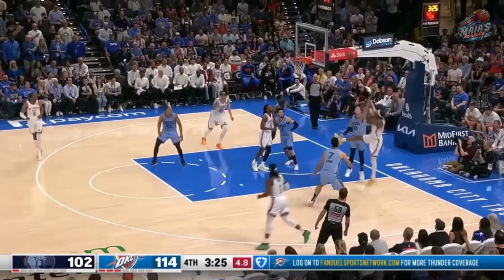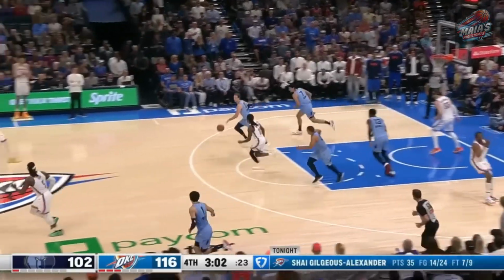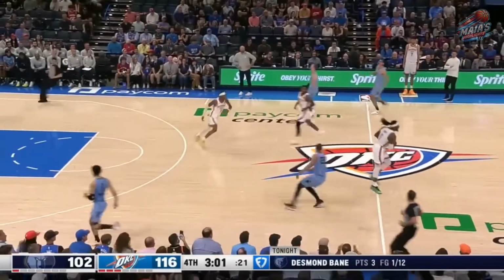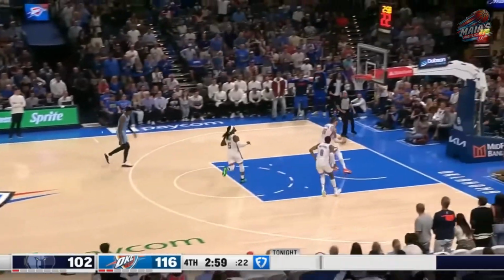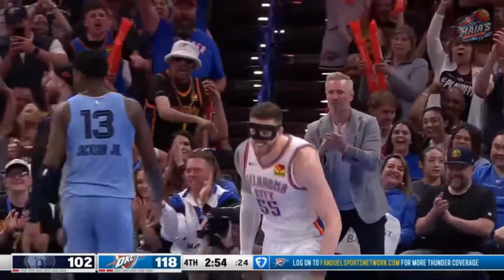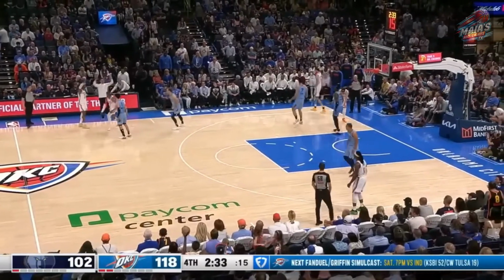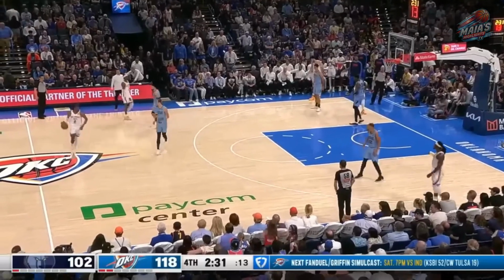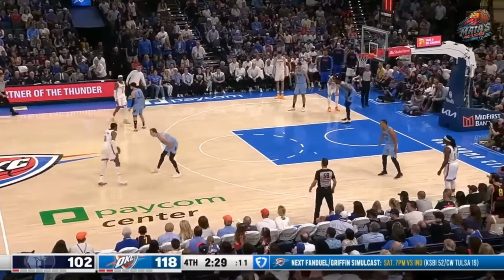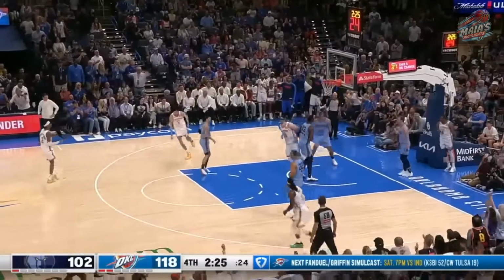Spins. Fades on the baseline, and SGA. Hartenstein couldn't follow with the dunk. But Dort with the steal. There is Hartenstein! The two-handed jam to cap it off for Hartenstein. Well, you mentioned Lou Dort, Michael, and tonight is a great example of the kind of defense that he's been playing all season long. You put him on the opposing team's best players.